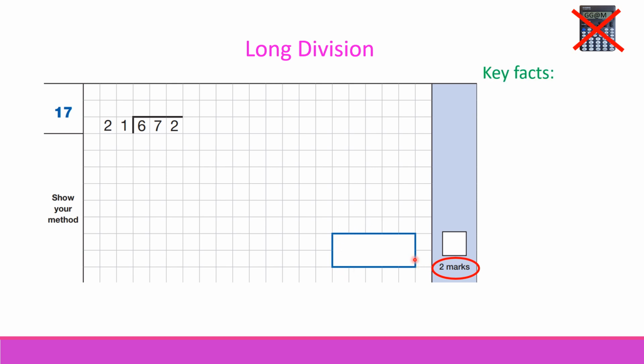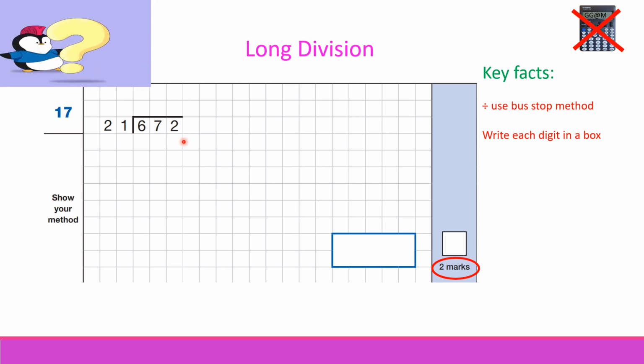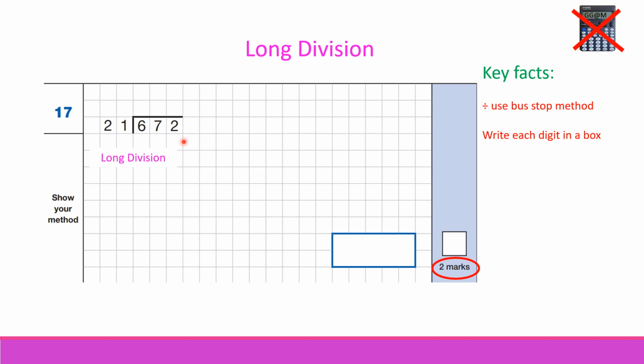Now, the key fact you need to be able to answer this is that you're going to be using the bus stop method. The question has already been set out using the bus stop method in the first place. And remember to write each of the numbers in an individual box to make your answer nice and clear. Press pause, have a go at working out the answer and then press play when you're ready to hear the answer.